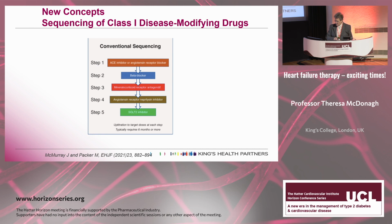So moving away from new drugs now to what this has done in terms of new concepts of treating patients with heart failure with reduced ejection fraction, which is obviously something that vexes us clinicians who have to start and up-titrate these drugs. So in the past, we tended to use conventional sequencing of these drugs, essentially following the order of addition that we found in the clinical trials, which of course started in the late 1980s with enalapril and going up to the current day.